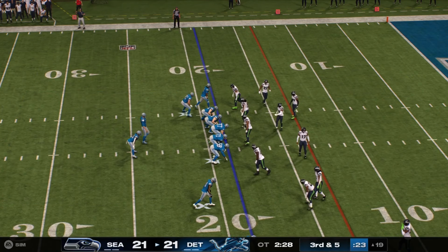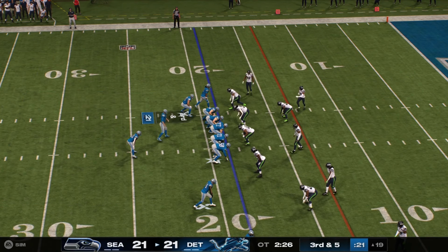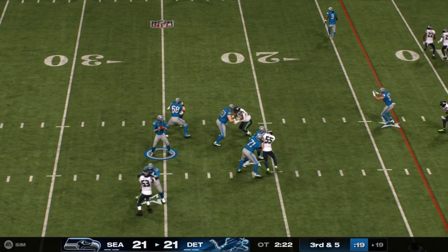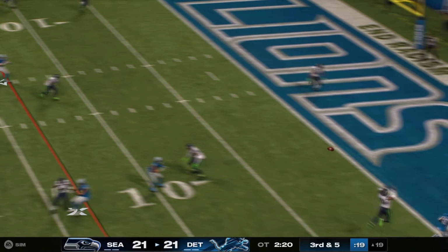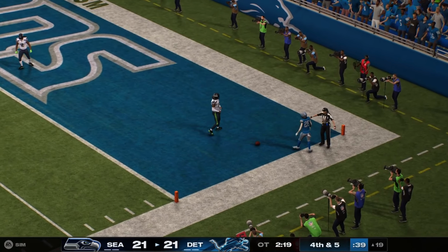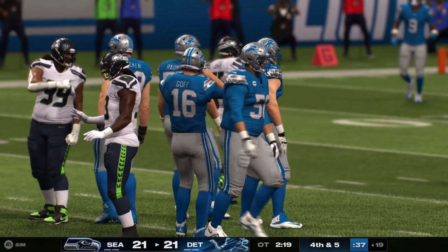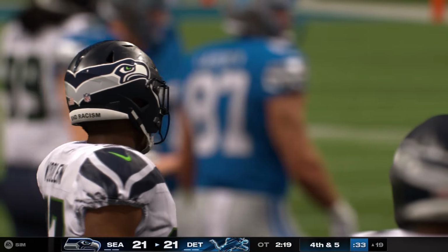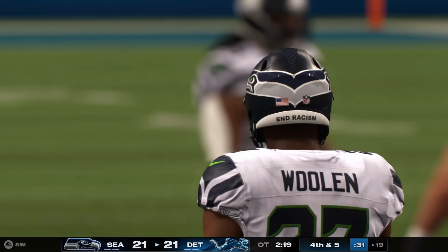Third and 5. To throw is Goff. That's to the end zone, but it's incomplete. He was looking for Jahmyr Gibbs out of the backfield. And that'll set up 4th down.